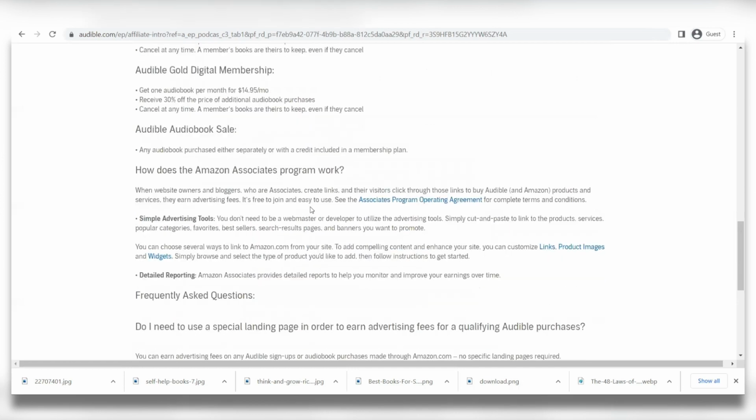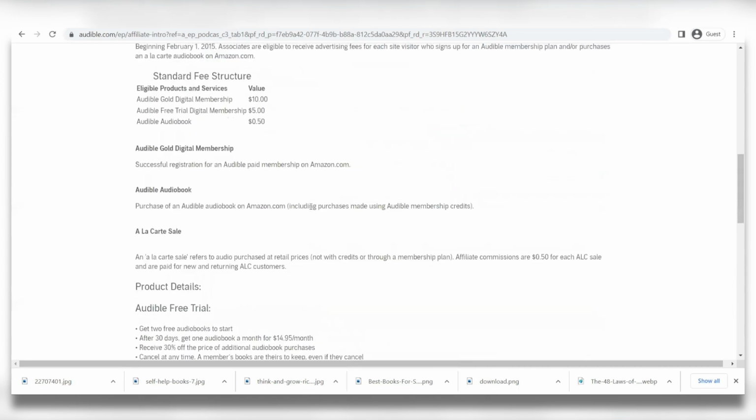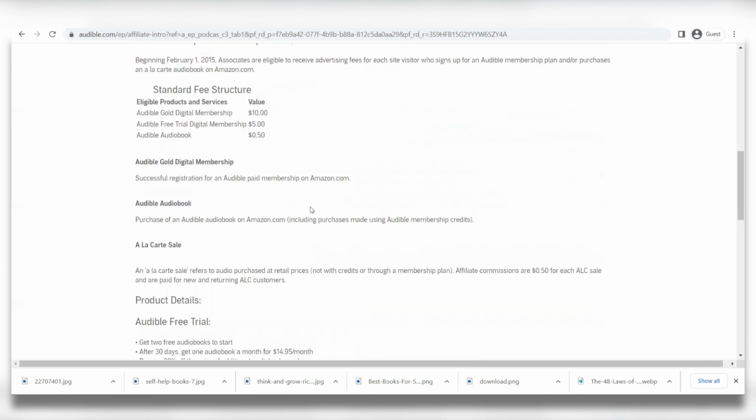And I want to show you, okay, how you can actually refer at least 100 people in less than 2 hours of work in order to make around $500 just using this free trial. And then anything else on top is just a bonus.